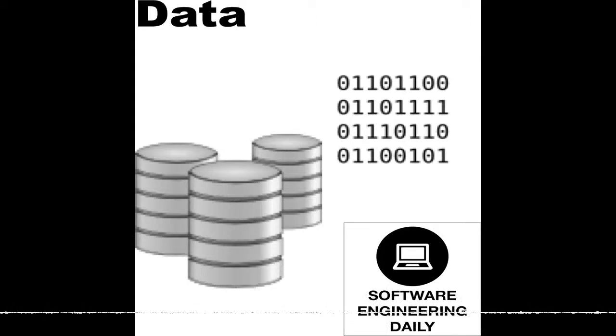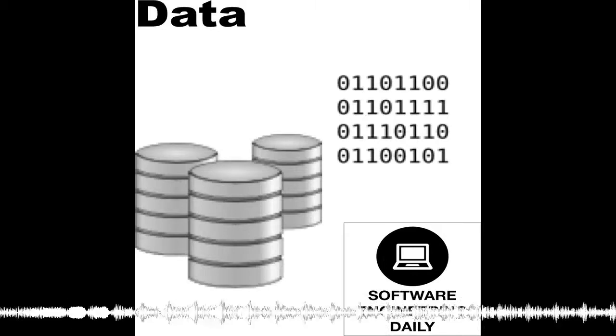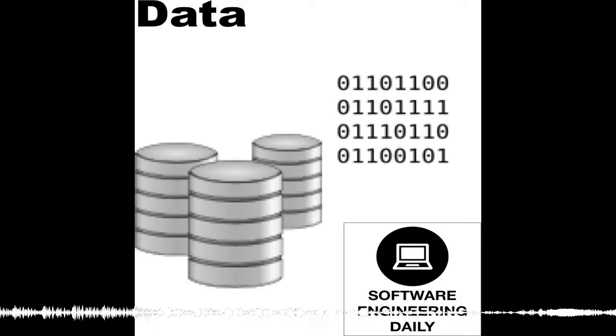Interesting. Let's talk some about cluster management. Distributed computing requires cluster management tools to let you manage machines that are used for data storage and processing. And Hadoop typically uses YARN, which handles job scheduling and cluster resource management.